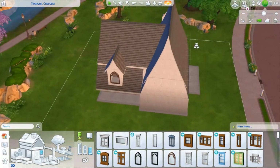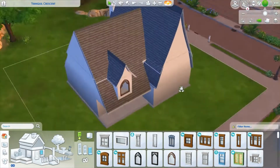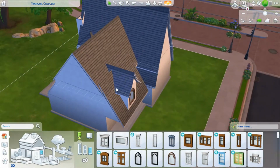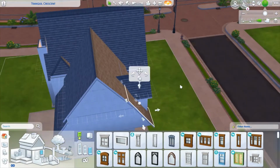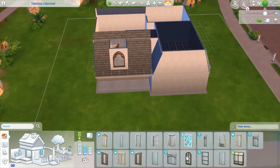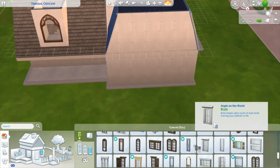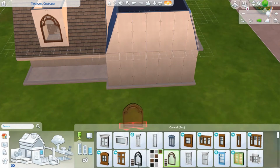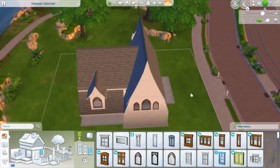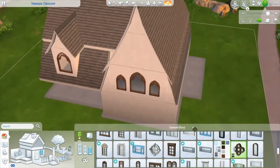And then I use those cute arched windows. I don't know what they're called, but I changed them into a different color because usually I just go for the base black or the base white. I ended up using a different color so it had a different pattern, which I thought was really cool. I didn't know they changed the pattern at the top. So I ended up using that same window all around the house.